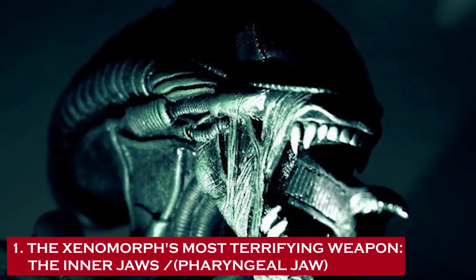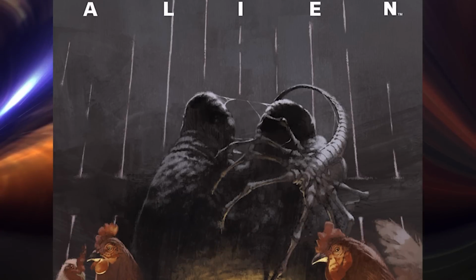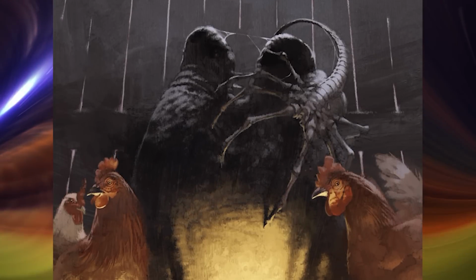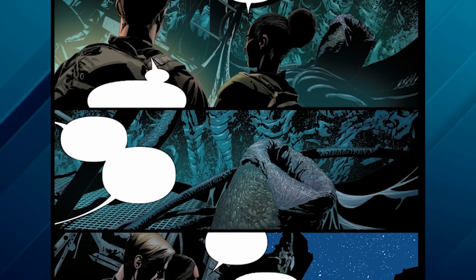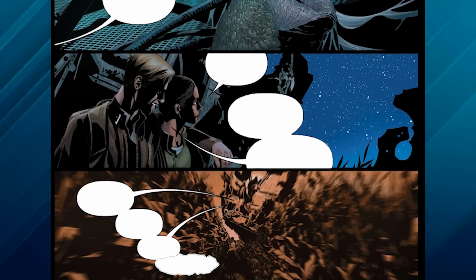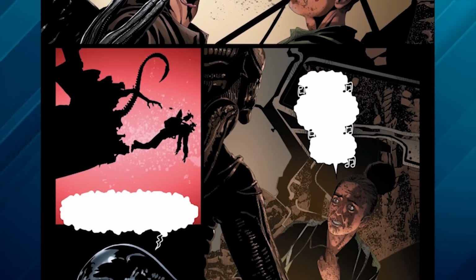Number 1. The Xenomorph's most terrifying weapon, the inner jaws, or pharyngeal jaw. In Alien number 8, penned by Philip Kennedy Johnson with stunning art by Salvador Larroca and Guru EFX, a crashed spaceship leads to unimaginable horrors on a distant moon's human settlement. When two fearless souls venture inside the wrecked vessel hoping to assess potential damage, they end up finding the stuff of nightmares. Out of nowhere, a sneaky Xenomorph pounces on one of the investigators, unleashing its toothy tongue right through the back of his head.